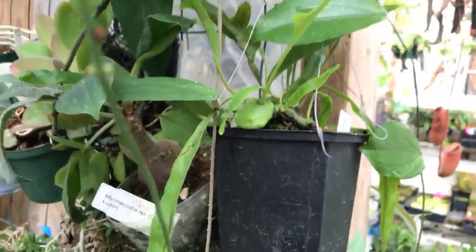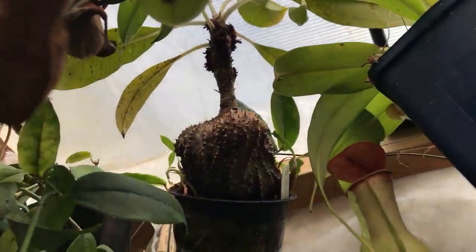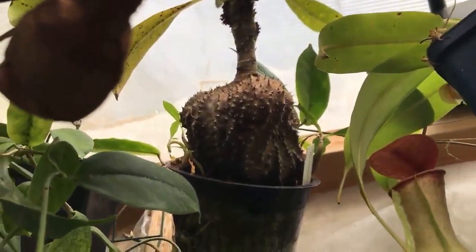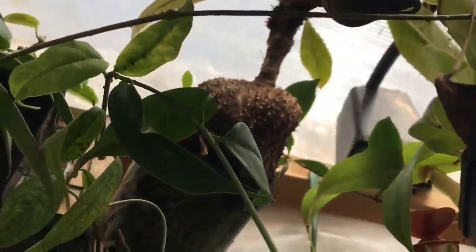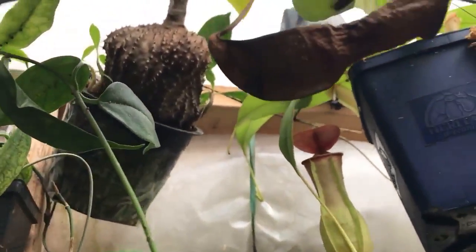But yeah, they're fun to grow. Ant fern or ant plant up there. That one's like way on the roof almost. It's up quite high. It fruits like all the time. Lots of Hoyas up that way as well.